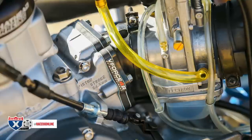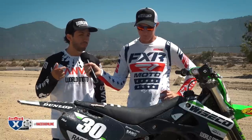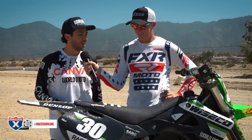B-Force gave us a B-Force. Electron hooked us up with Electron. So pretty much that. It has pretty good bottom, but it has six gears. So you gotta shift a lot up and down.